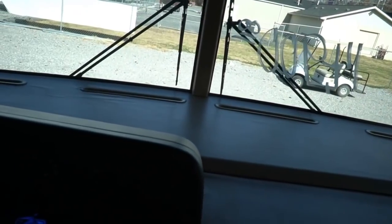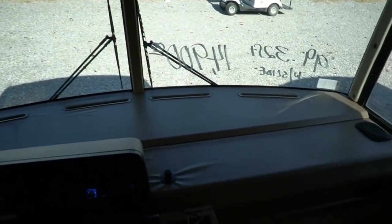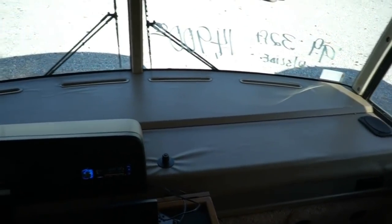The dash looks good. And it actually feels like the dash AC works. It's not ice cold, but you can tell that it's working. You might need a little bit of Freon or something, but at least it's working. And that's really unusual for any older motorhome. All the electronics are still here.